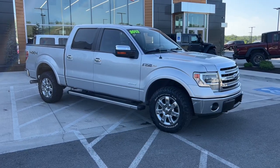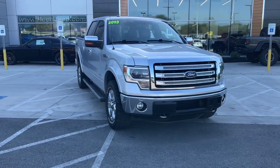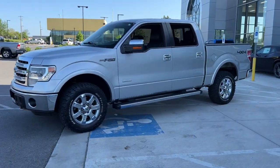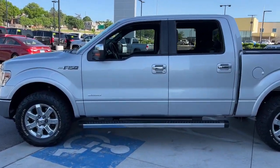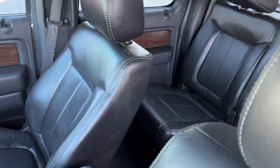You will be amazed by this 2013 Ford F-150. With less than 150,000 miles on the odometer, this vehicle stands out from the rest. Here's a hard-working Ford F-150, the light-duty, full-size pickup that leverages high-strength steel and military-grade aluminum alloy to bring you class-leading payload and towing capabilities.